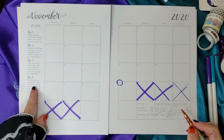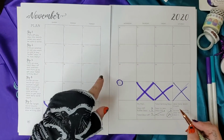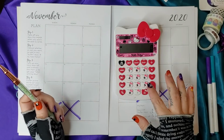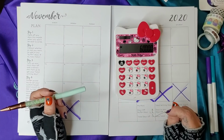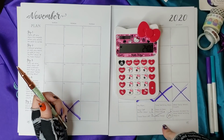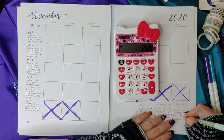In this next step, you're going to divide 50,000 words, or if you're setting a higher target than 50,000 for Nano, you're going to take your total word count target for the month and divide it by the total number of writing days. Now I had to grab my Hello Kitty calculator because usually I would use my phone, but I'm recording with it. I am actually going to set a target of 60,000 words in the month of November. So I'm going a little bit higher than the 50K and I'm dividing it by 25 days because I only have 25 writing days. So that means that my daily ideal word count target is actually 2,400 words.